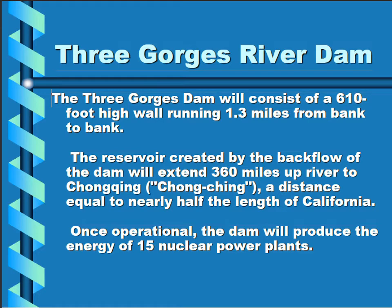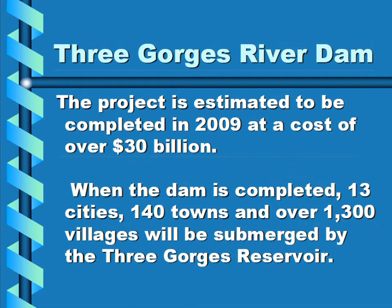And once it's operational, the dam has energy equivalent to 15 nuclear power plants. So one dam equivalent to building 15 nuclear power plants. So a massive amount of energy is being created from this dam. It was completed, and it cost over $30 billion to actually complete it.